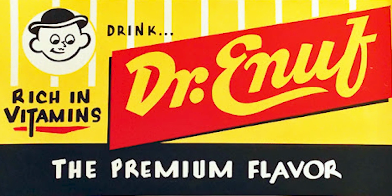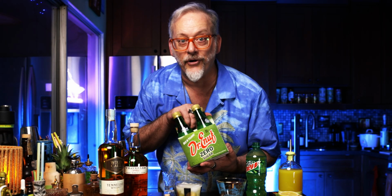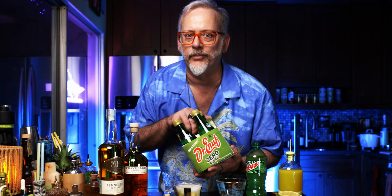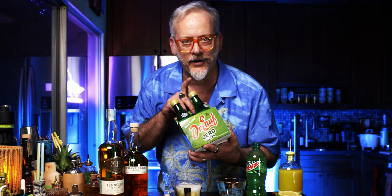Mountain Dew never sold well, and during the 60s was sold to a company that replaced it with a lemonade soda that proved much more popular. Rumors have it that Dr. Enough is closer to the original formula, and this is produced by the company that changed Mountain Dew in the 60s before it sold to Pepsi. So let's try this out.